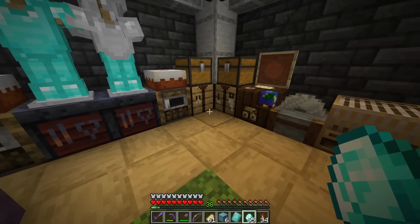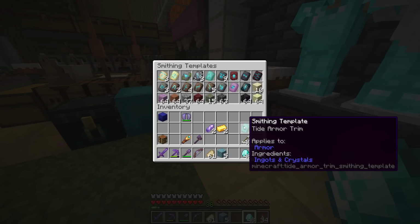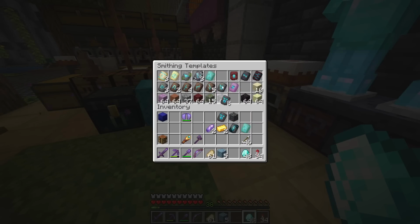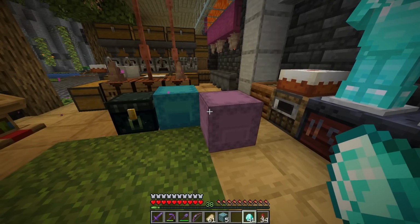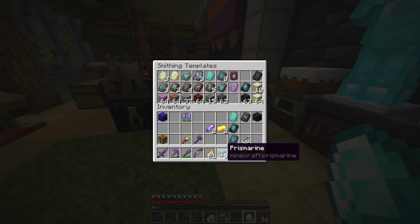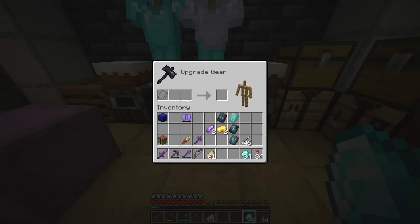So first of all, we're going to go with a tide template. There we go. Put one back in there. So we're going to have one tide. We're going to have one silence, which requires the cobbled deepslate. And actually, we're going to have a ward as well. So let's get another silence out. There we go. So silence, ward, tide, and snout is the other one, which requires blackstone. We can go ahead and put this stuff back in there. So another snout. There we go. One more back in here. Okay, so then we got the smithing table.